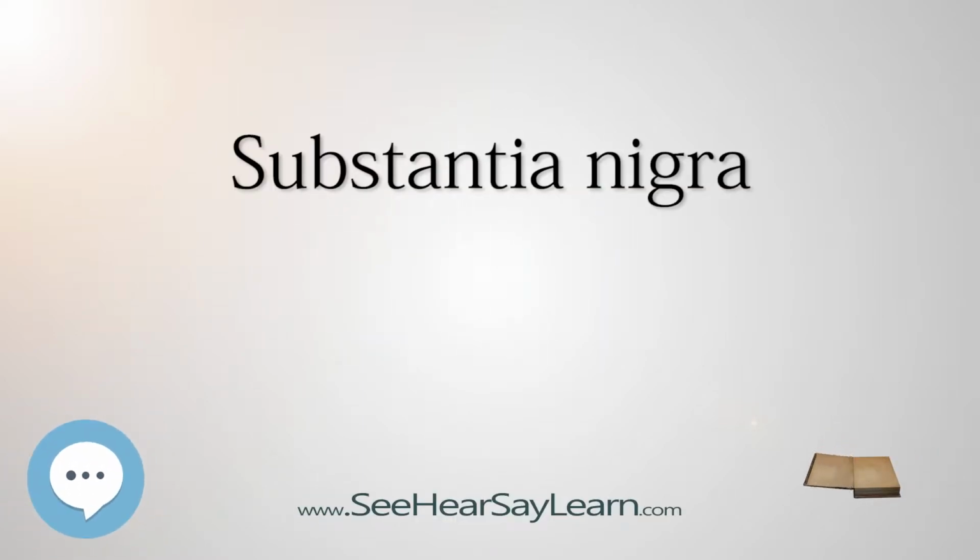The substantia nigra is a basal ganglia structure located in the midbrain that plays an important role in reward and movement. Substantia nigra is Latin for black substance, reflecting the fact that parts of the substantia nigra appear darker than neighboring areas due to high levels of neuromelanin in dopaminergic neurons.